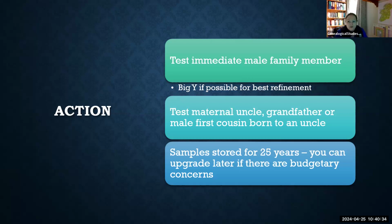And ideally, if you can afford to, and not everyone can, of course, you want to do the Big Y test. So the Big Y is the largest, the most refined Y-DNA test that they offer. And it's normally about $400. It's a pricey thing to buy. And there is a discount on it this week to celebrate DNA Day. And that tests not just the markers that Y looks at, but it also tests the SNPs. So it gives you a much better refinement on where you fit into the haplotree.